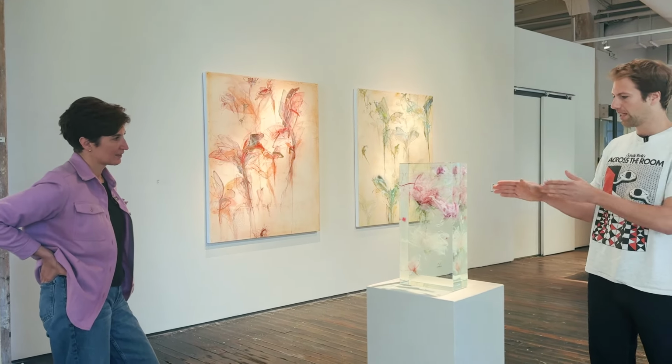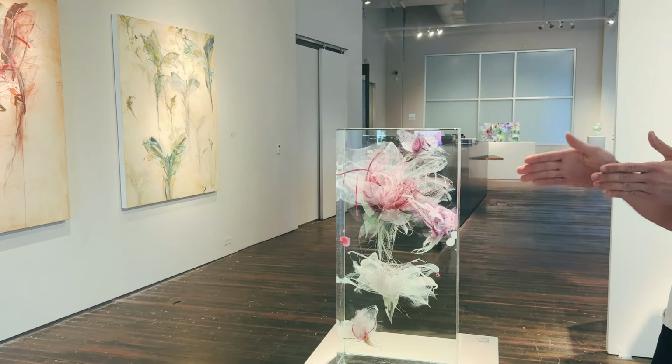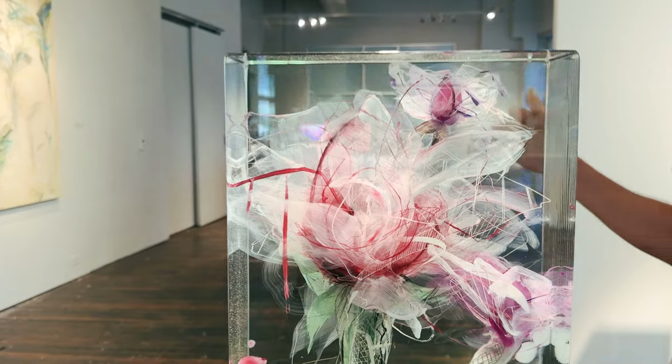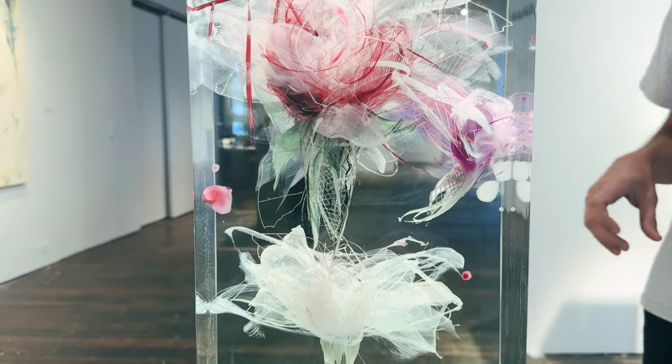If you look at it, you can look at it in different ways, but one of the ideas is that it's the cross-section of a rose painted on each layer, really, really transparently. You'll actually be able to see through the entire thing, almost into the heart of the form. It's incredible.